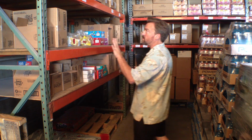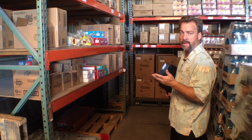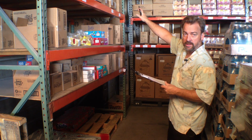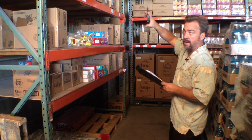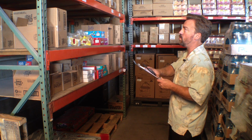And when you put things on your shelves, you want to organize them by type and make your inventory list match your shelving. Don't make your shelving match your inventory list. You set up your warehouse where it makes sense for loading. Keep like products together. Set your inventory list up to go with that.